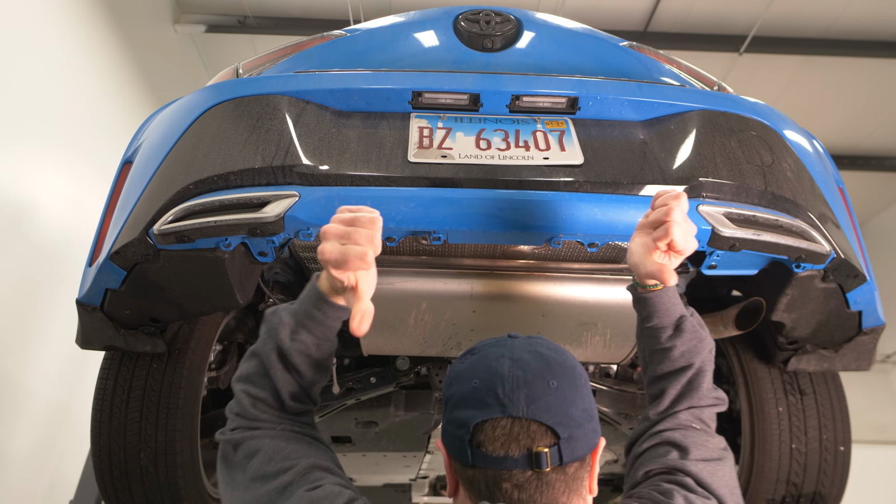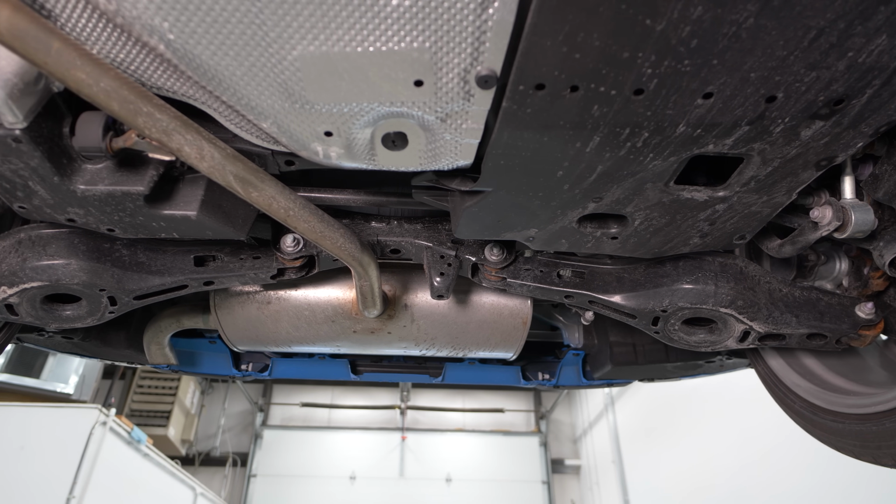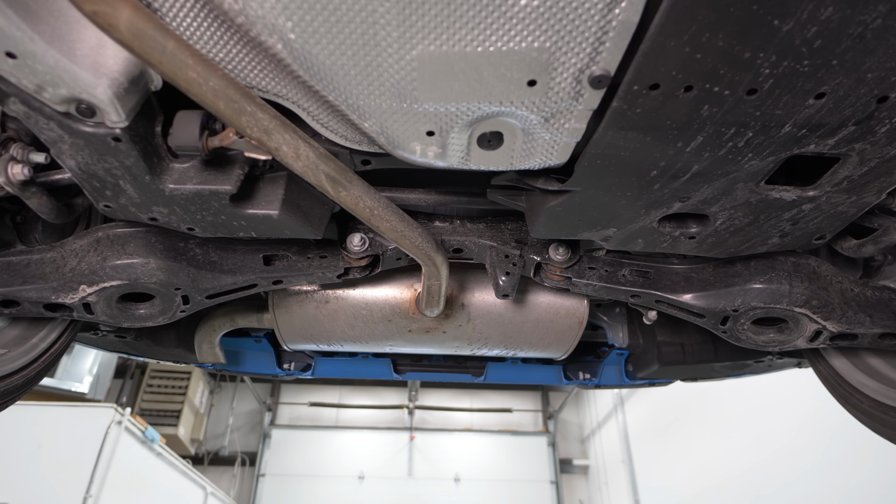The main thing to talk about in the rear is the multi-link. The multi-link suspension, this independent rear suspension, has been disappearing off of compact cars now.